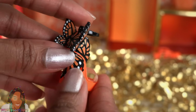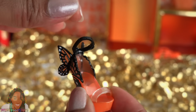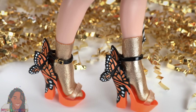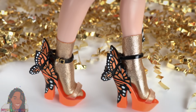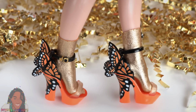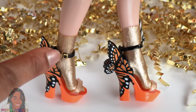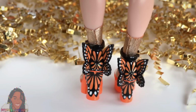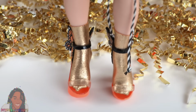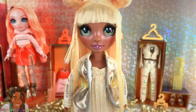These butterfly shoes don't have any openings, so we have to push the doll's foot through this little hole right here. It took a little bit of maneuvering to get them on, but once you do, she has some orange butterfly heels with painted details like these beautiful butterfly wings and gold buckles. They are really cute from the back. Overall, cute shoe. Last, but definitely not least, Sunny.